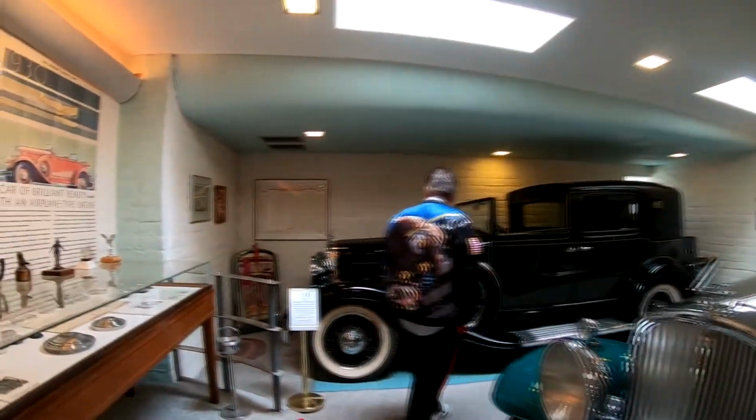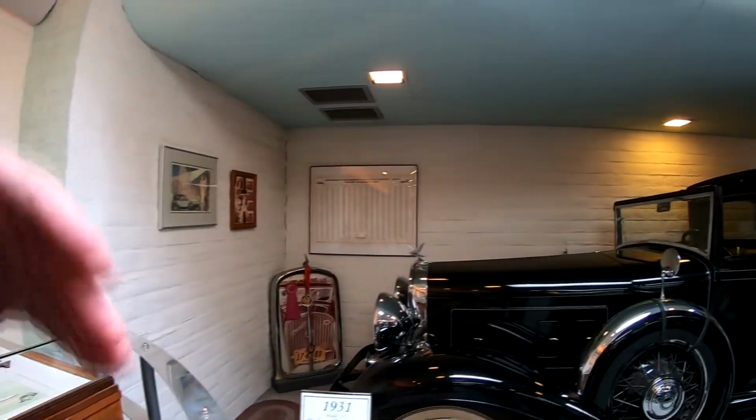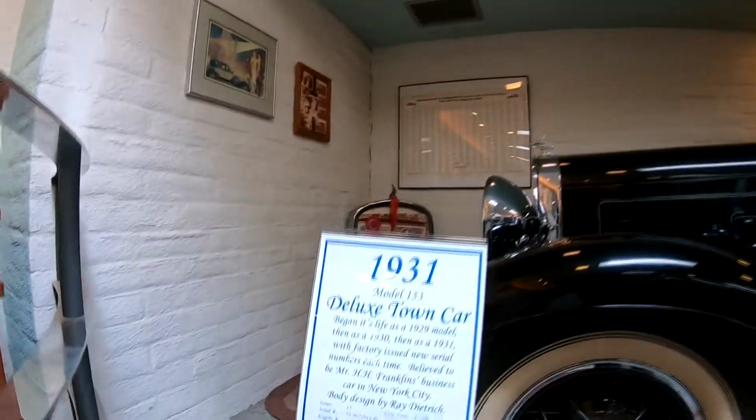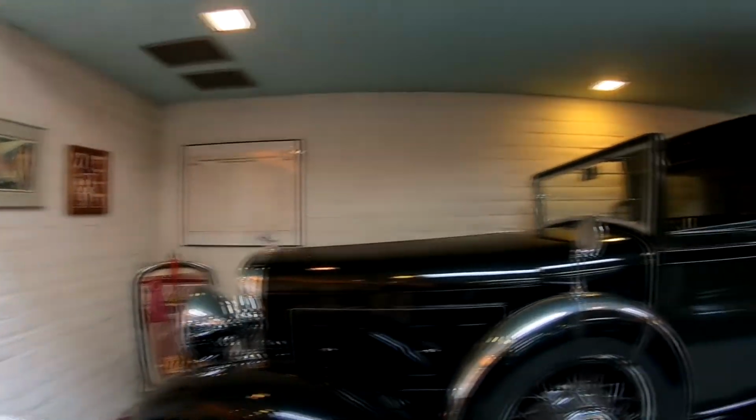This one here, if you look at it, is like 1931. I wish they would show if somebody famous owned it or not. One of the presidents owned one of these, and I don't remember which one it is, but there's a sign here. I don't remember which one.